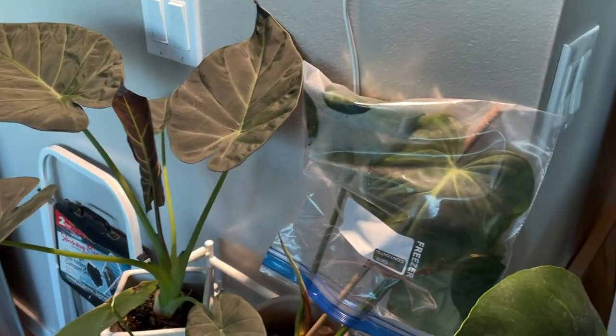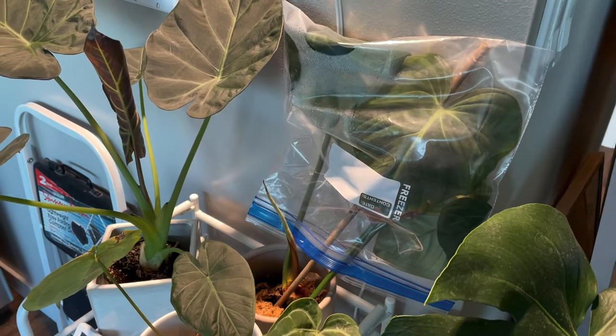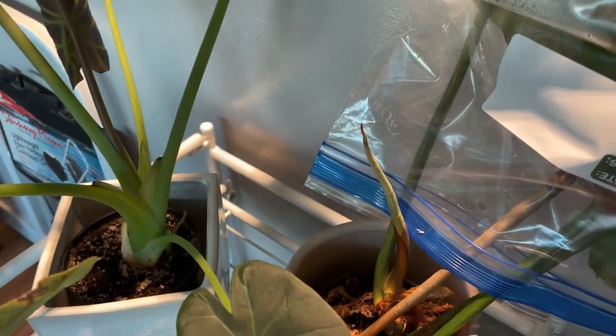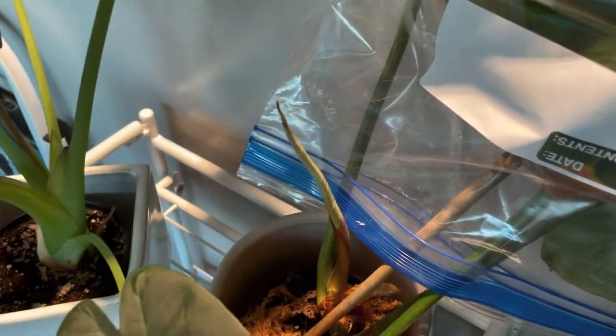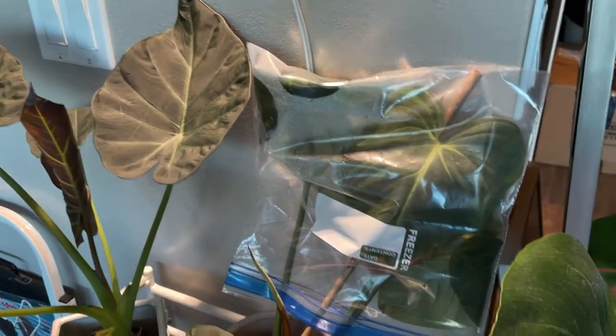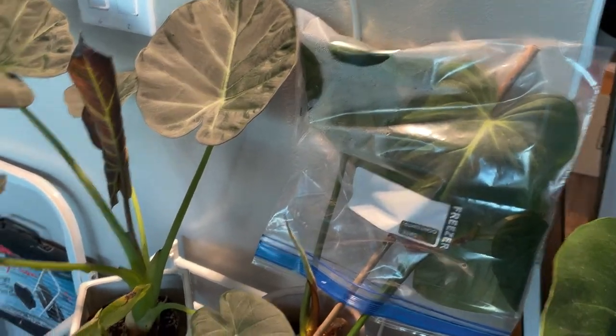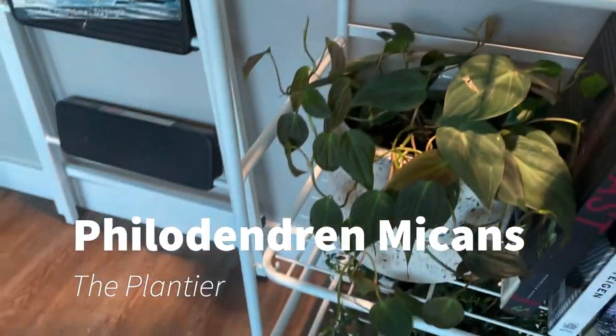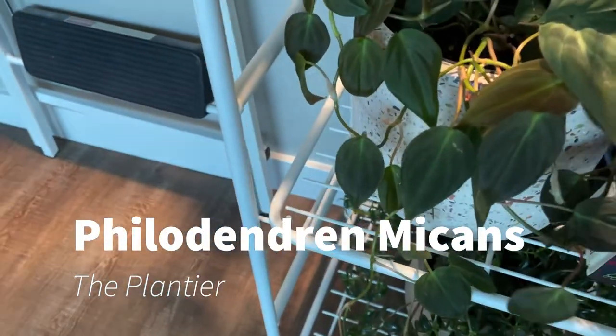It does need a lot of humidity, so that's why it lives in the bag. But it finally has a new leaf growing here. It's taken a really long time just to kind of shoot up and pop out, but it is absolutely gorgeous, and I love it.